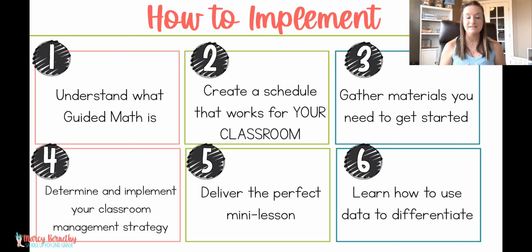They need to know how to properly take care of their math center materials. And that could be things such as practicing taking their station materials out of a basket and cleaning it up the proper way. There are many little teeny tiny steps that we as teachers might forget, and not realize that our students need to be taught these things.